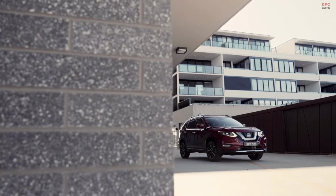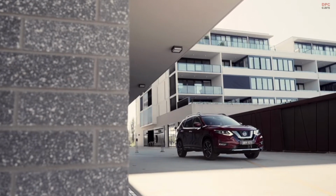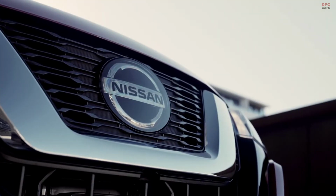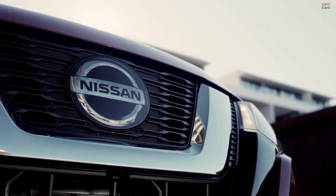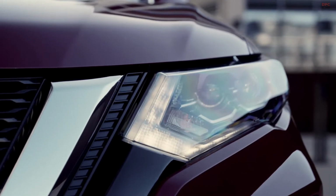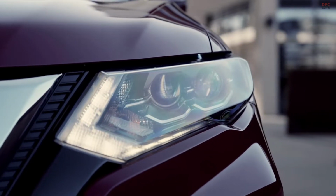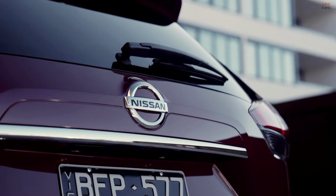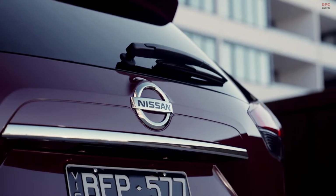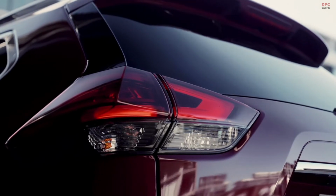The 2.0-liter petrol engine boasts 106 kilowatt of power and 200 Nm of torque, while the more powerful 2.5-liter alternative has 126 kilowatt of power and 226 Nm of torque. The 2.0-liter turbo diesel has 130 kilowatt of power and an impressive 390 Nm of torque from only 2000 RPM. Not only does this deliver strong acceleration, but also excellent fuel economy.